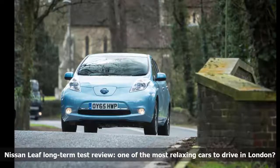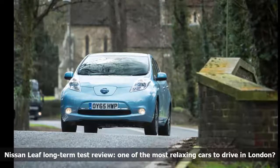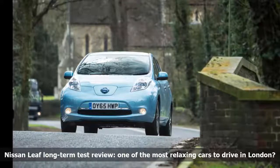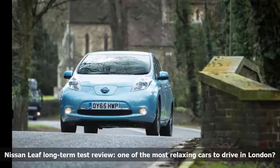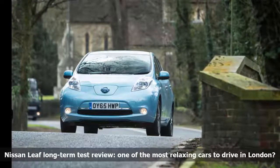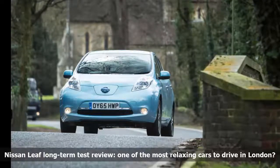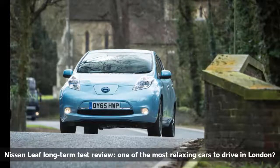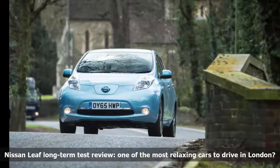Having charging points at the office means I can plug the Leaf in when I arrive in the morning and by the end of the day, its full charge of a claimed 120 miles is enough to last me a weekend's worth of local trips. It has made me think that I could probably manage full-time ownership of a Leaf without charging facilities at home, but maybe that's a crazy idea.